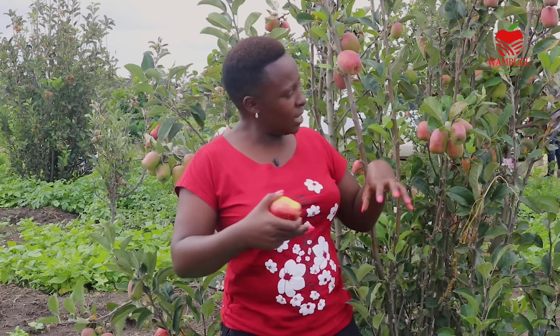And 1 kg has around 9 to 10 fruits. So if you have a tree giving you 100 fruits, you divide by 9, or let's divide by 10. So that means you have 10 kgs. 1 kg, we sell at 400 Kenya shillings or $4 per kg. So you multiply your 10 by $4. That means it's $400. So is it not a good business? Not even business, even for your family.